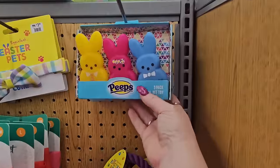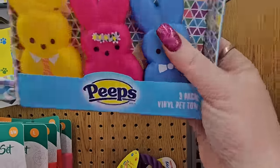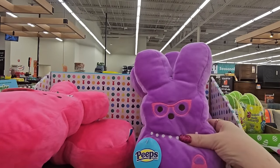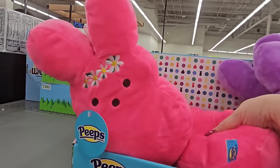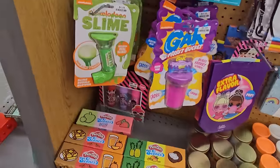I wanna see what this is. Vinyl pet toy, oh my God. For $3.49. Okay, look at the little pink toys up here. This one's not squeaking. It does squeak. Let's see how much these are. $5.99.